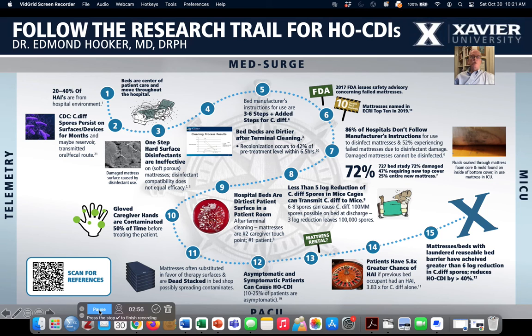In 2017, the FDA issued a safety warning about failed mattresses. ECRI in 2019 listed failed mattresses as one of the top 10 issues in healthcare. Number 6, 86% of hospitals are not following the manufacturer's instructions for use, and Joint Commission is not happy about this. This was from an APIC conference that I spoke at. 52% had experienced failed mattresses in their hospitals. And along the same line, number 7, 72% of beds in a recent study had failed in a major hospital system. 47% need a new top cover, and 25% need an entirely new mattress. If you look at the picture there, the fluid soaked through the mattress from a failed cover.